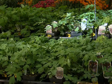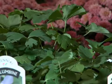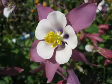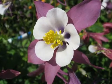Get these Swan series columbines planted now. They're at your local nurseries and garden centers. Grow them beautifully over the winter, and you'll have a display that will make your neighbors envious in the spring.